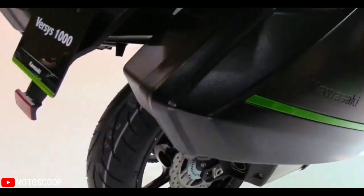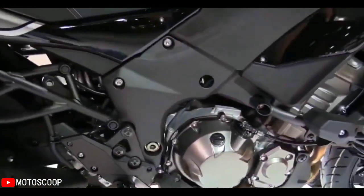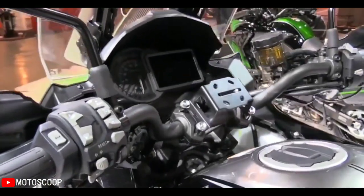Take the next step of your journey. The VERSYS 1000S Tourer becomes the perfect traveling companion with selections from a range of factory-developed accessories.